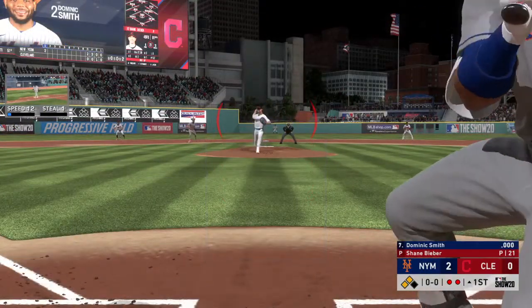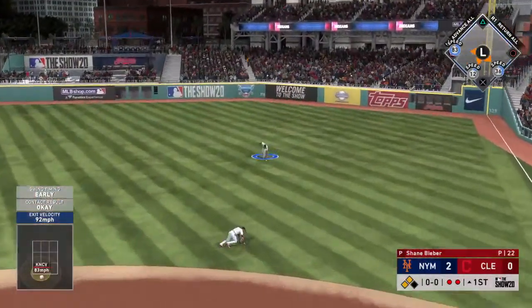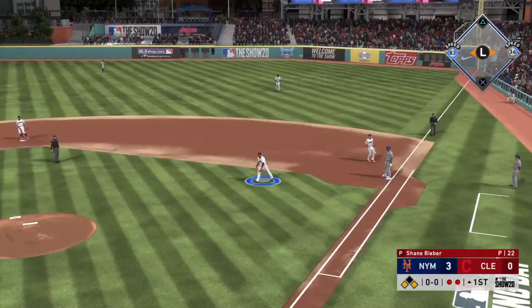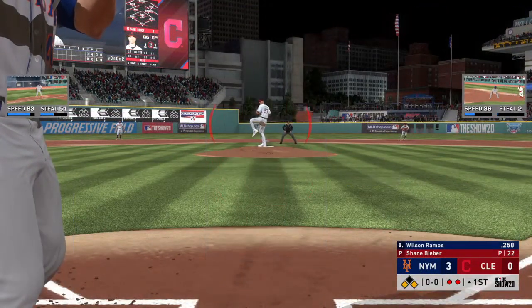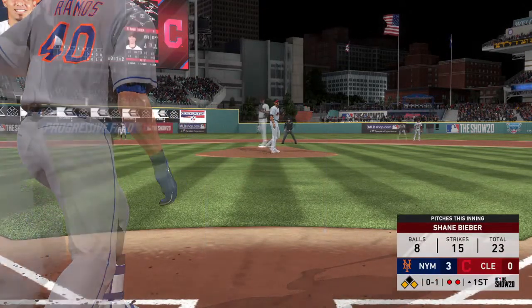Stepping in now, Dominic Smith. As he swings and grounds it toward the hole. And that's through into right field for a base hit. And that'll bring home run number 3. It's now a 3-0 cushion. And that'll bring up Wilson Ramos. And he's a bit tardy there on the first pitch fastball.